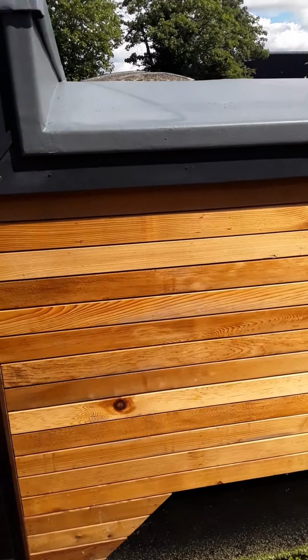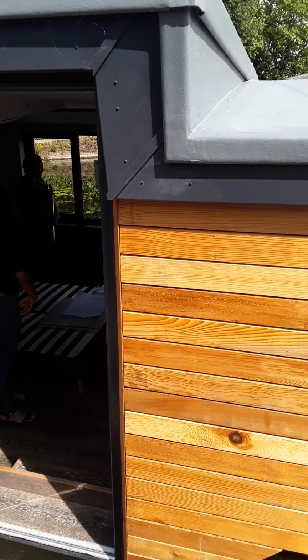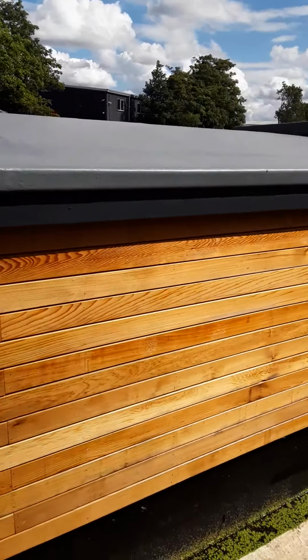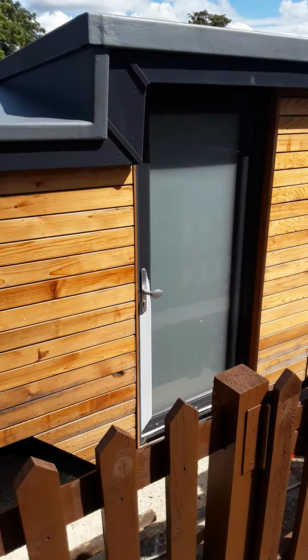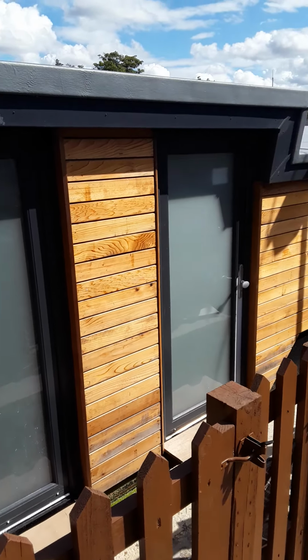It appears to be cladded in, I would say, probably Siberian larch. I would do it in verticals, but they've done it in horizontals. So, as I say, I've made a lot of comments about vertical stuff.